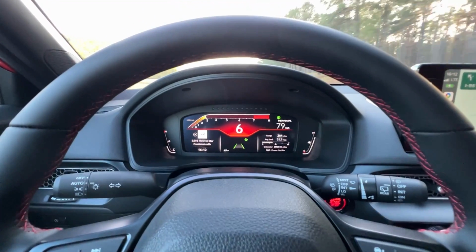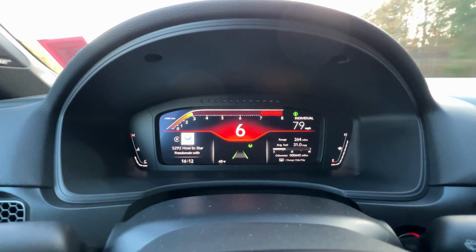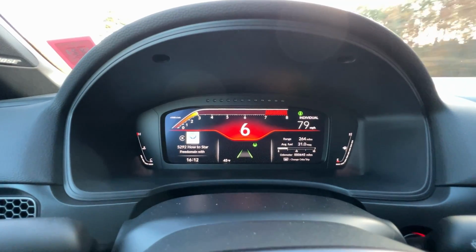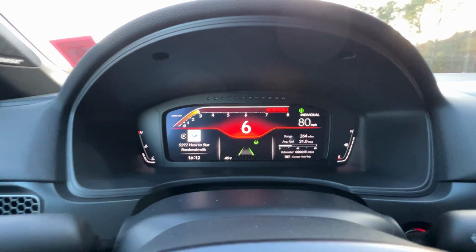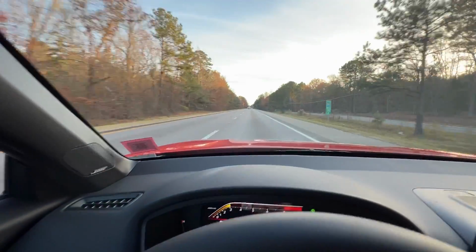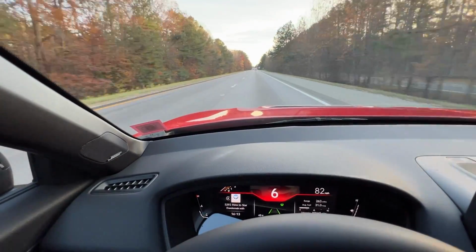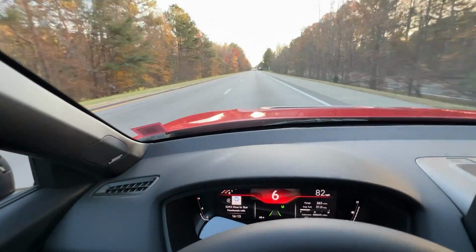So here we are, more than halfway through the journey. We're at 650 miles there. The only annoyances are, again, the Apple CarPlay doesn't work well with Waze. I didn't have my radar detector put into the car yet, so I wanted to use Waze. So I had to use it on a separate phone, just a separate phone screen, just to get that working.